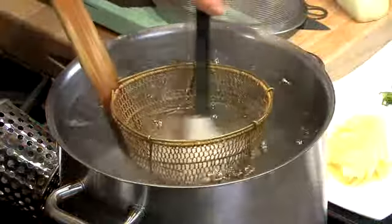We're going to add shallots and onions, and then we're going to put the noodles in. Noodles, we'll do a lot of noodle dishes. And noodles are not all created equal. They're all different. You only use certain noodles for certain dishes.